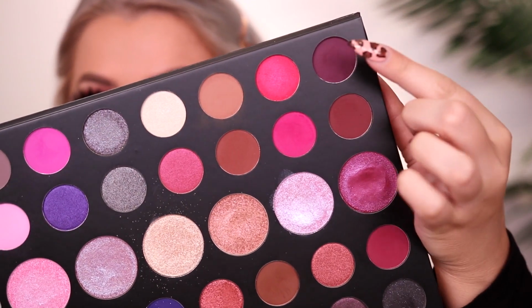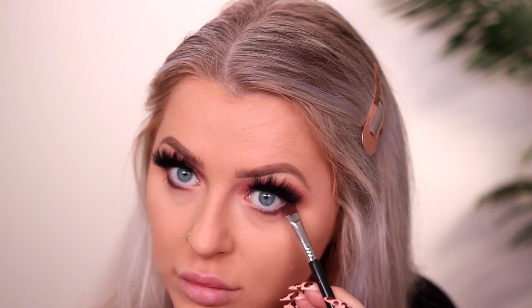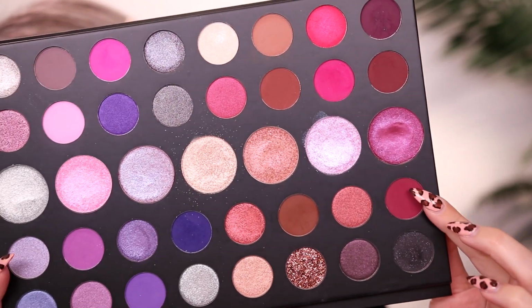So moving into the lower lash line, I'm gonna go up to this deep shade again, and I'm gonna use that flat definer and really focus this right on the lash line. This probably still has a little bit of that black liner in it, but that's okay. And next I'm gonna go into this pinky shade and I'm gonna use this to smoke this out.